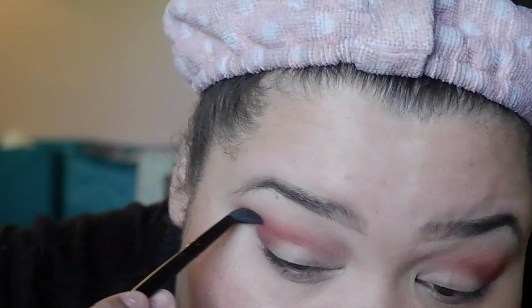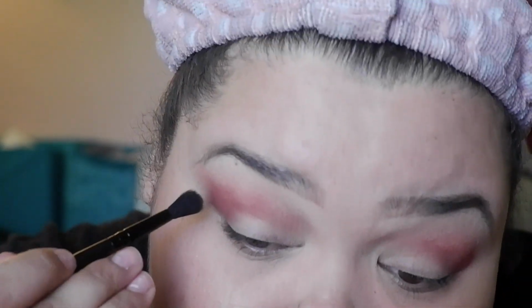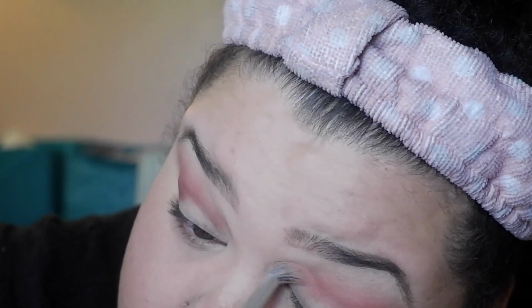Lower than that other color, but also not as low as I'm going to put some deeper colors. These blend really well, honestly. Like, they blend super easily. So you take the other color and there you go. Soft blend.